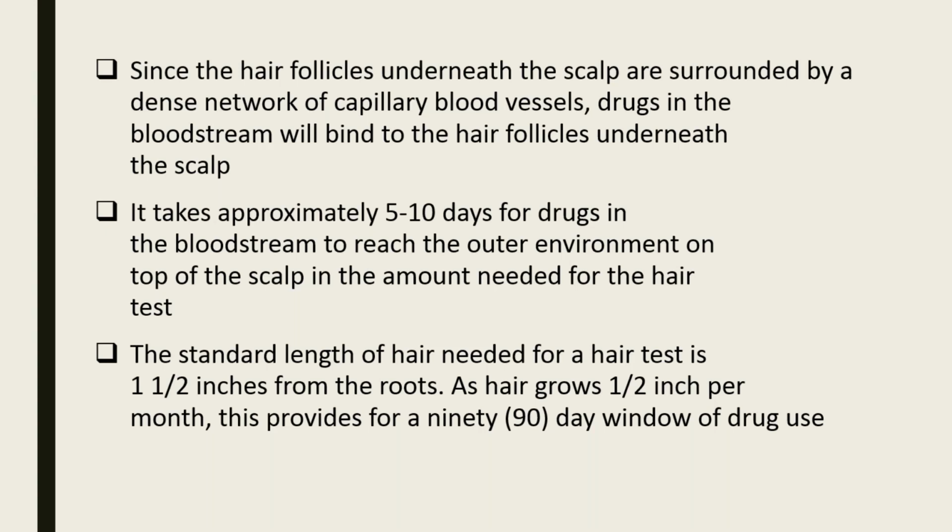The standard length of hair that is needed for a hair test is 1.5 inches from the roots. So you would want to think about the fact that you do have to have a donor that would have enough hair that the specimen collector could collect 1.5 inches from the roots. As hair grows about half an inch per month, this provides for a 90-day window of drug use. So every half inch of hair shows roughly 30 days of drug use, approximately.